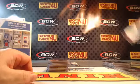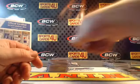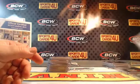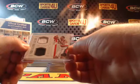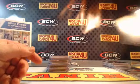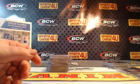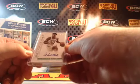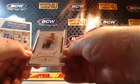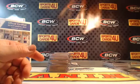National Treasures. To 25, Hawks, Al Horford, 15 out of 25, jersey number. Jersey to 99, Magic, Nikola Vucevic. Dual jersey to 99, Blazers, LaMarcus Aldridge. Scripps to 75, 0-1 of 75. Lakers, Eddie Jones. NBA Greats autograph to 75, Celtics, JoJo White. Gold proof to 25, rookie autograph, Mavericks, Dwight Powell.